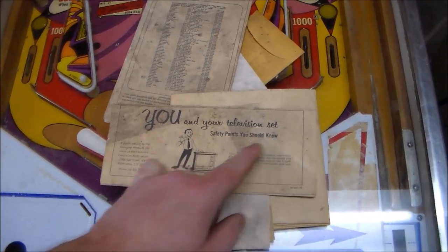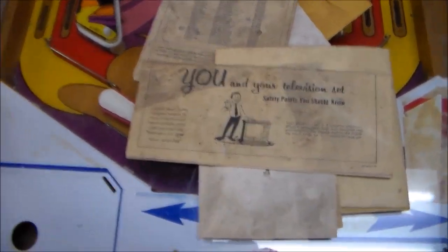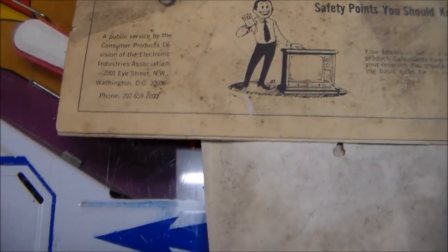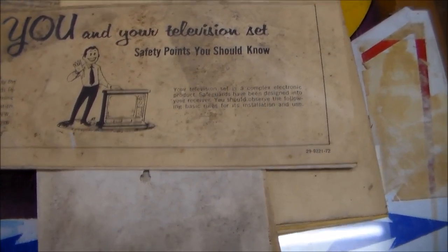You and your television set, safety points you should know. A public service by the Consumer Products Division of the Electronics Industries Association, Washington, D.C. Your television set is a complex electronic product. Safeguards have been designed into your receiver. You should observe the following basic rules for its installation and use.